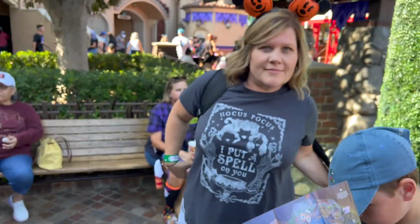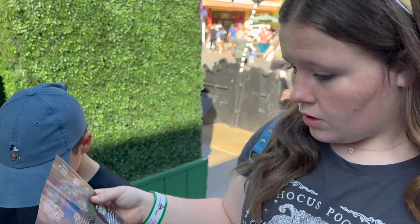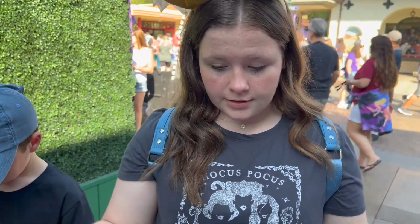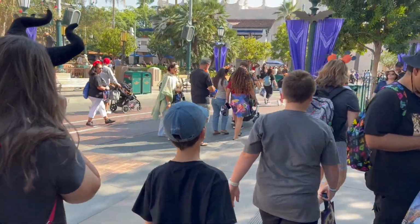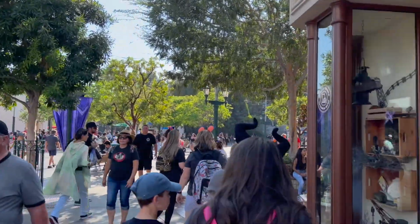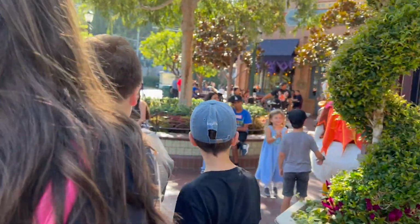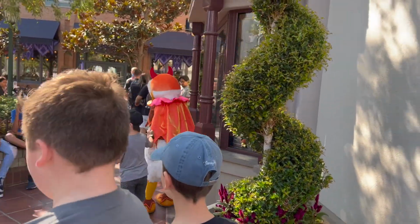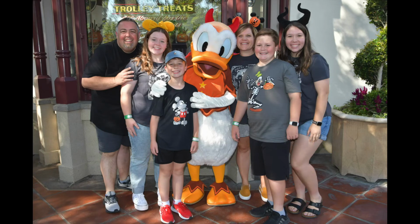All right, Mom, are we ready? We're gonna hit some rides before we... Well, there's a lot of photo opportunities, guys. It feels really late to be in the park, you know what I mean? To just be coming in. Come on, let's get a picture. Can we get a picture? I think the line's over there.